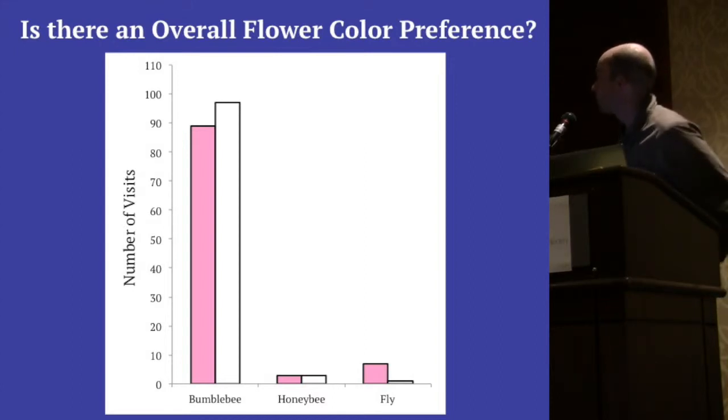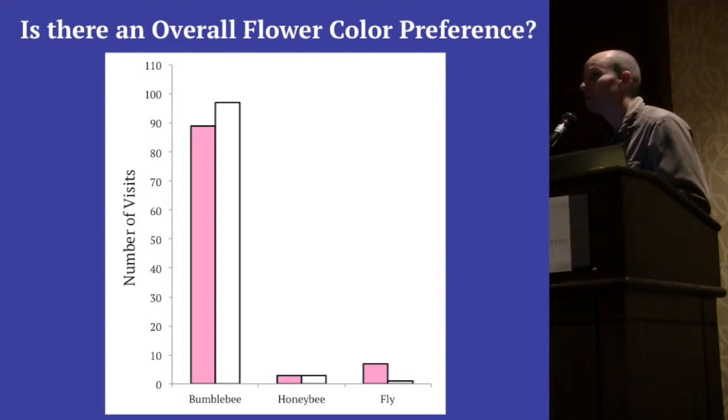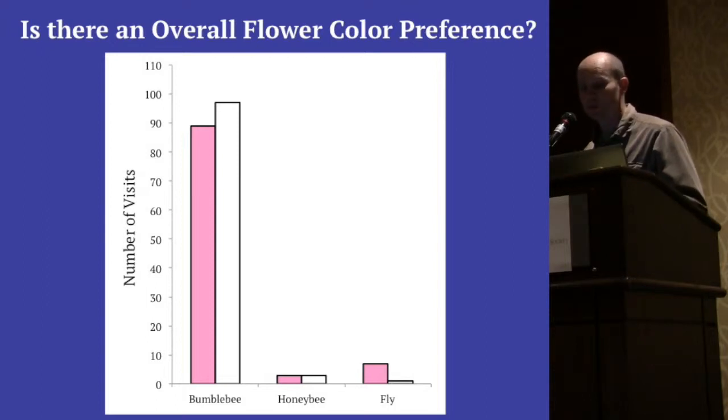So if we just look at who showed up to this experiment, you'll see the number of visits were by and large bumblebees, which wasn't surprising. We did get a couple of honeybees, and although we call these flies, the resolution at this point is that distance was difficult, so we're not 100% sure what those are, but there was over 200 visits recorded, and the large majority of them were from these bumblebees. Well, which colors do they prefer?